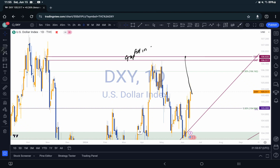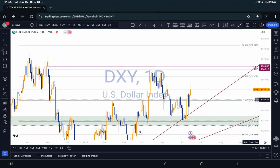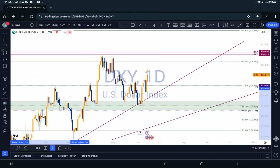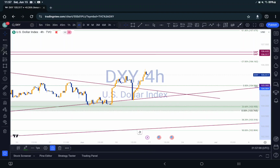Fill in the gap, because we can see there is a gap right here that needs to be filled and it hasn't been filled yet. So I'm predicting some sort of move to continue to fill. We can see that even on a daily time frame, everything is pointing to the upside. We can see that we have this engulfing candlestick right here that is going to continue to push to the upside as well. Let's go to my 4 hour time frame.